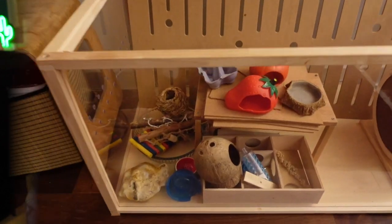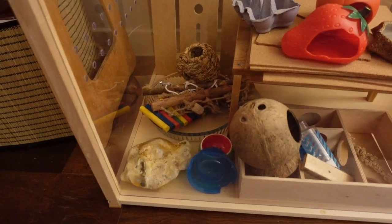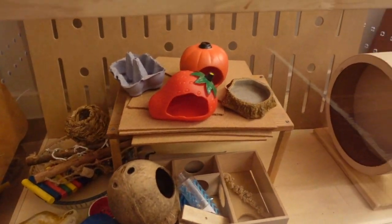I think in the future I'm going to use Orbios. Orbios is a hemp based bedding. It's kind of like aspen, but it's got less dust in it. I'm going to set up the cage for you guys. Yeah, so stay tuned.